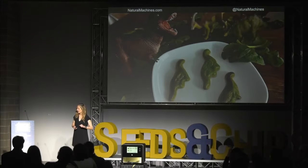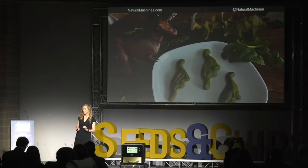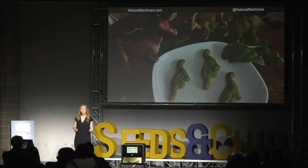I like to show this photo a lot because it's a spinach quiche in the shape of dinosaurs. I have two kids at home. They won't touch spinach quiche in a normal shape. But I take the same exact recipe with same exact fresh ingredients, print it in the shape of a dinosaur, and my dinosaurs become extinct very quickly. They can't get enough of them. So shaping is very important. It's not just a novelty.